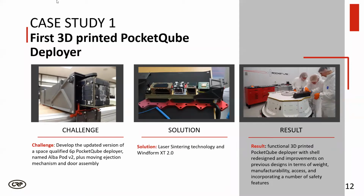The most innovative aspect about this project was the number of components that were switched from the initial project to Windform XD 2.0. Not only the shell was redesigned for the material, but also the moving ejection mechanism launching the satellites and the door assembly. These parts were critical for the functioning of the deployer, and they were all produced in Windform material.